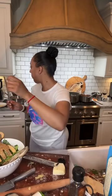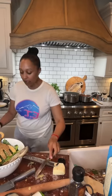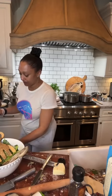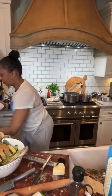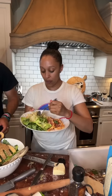So good. All right. Almost time to be done. Here, let me. Try it. There you go, guys. Here's my plate. We got the carbonara with homemade pasta.